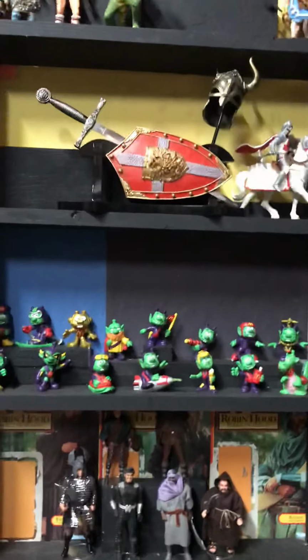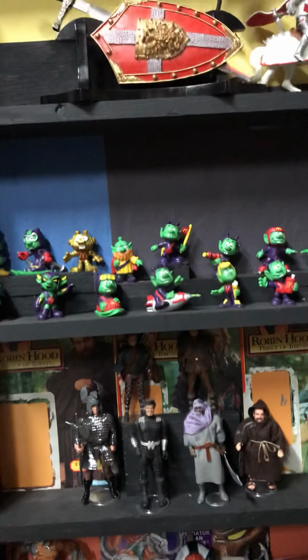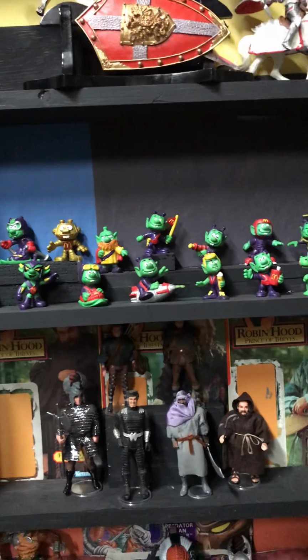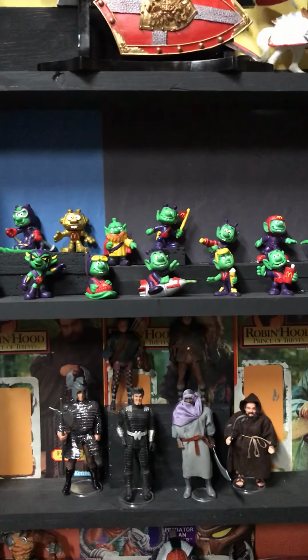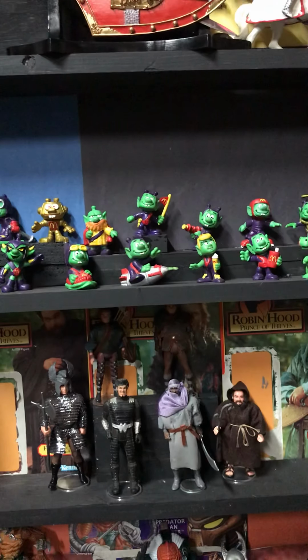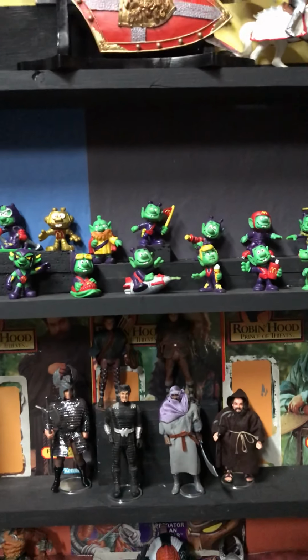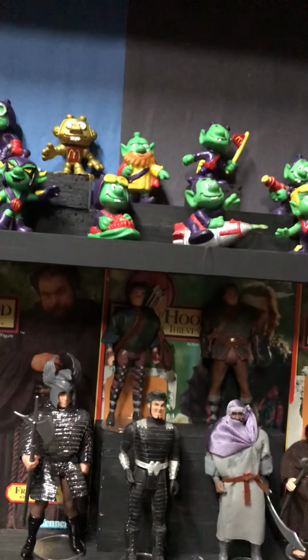And as we come down a little bit lower, we've got the Robin Hood Prince of Thieves collection that came out in 1992. There weren't a lot of figures in this series, so it's pretty easy to find. In fact, I've got a Little John actually on the way. You don't see him, but he has been ordered and should be here any day. And then that just means I'm missing one of the variations of Robin Hood himself.